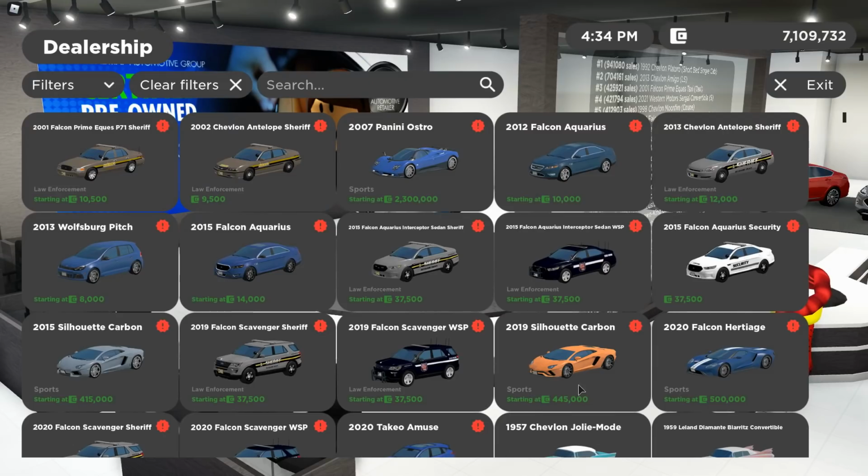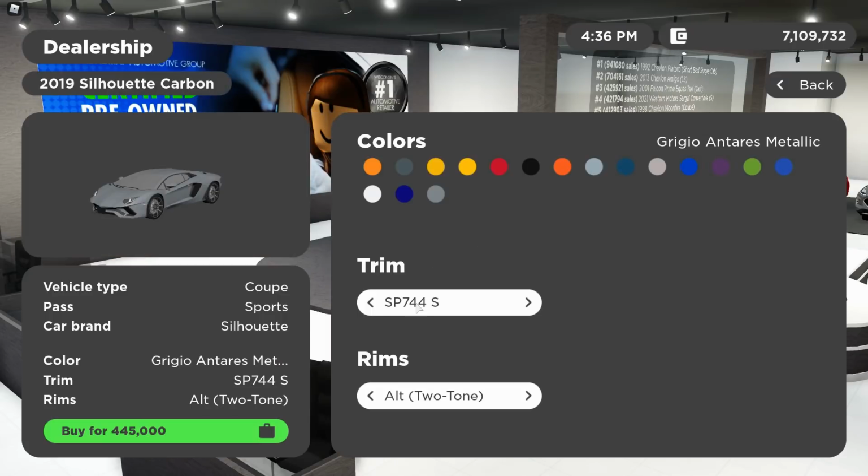Next is the 2019 Lamborghini Aventador, starting with the SP744S trim for $445,000, the SP774 Super Speed trim for $875,000. The rims include the Alt two-tone, Super Speed part silver, Super Speed part blue, Super Speed part red, base black, Super Speed blue, Alt silver, High Speed black, Super Speed silver, Alt black, High Speed silver, Super Speed black, base silver, Super Speed gold.